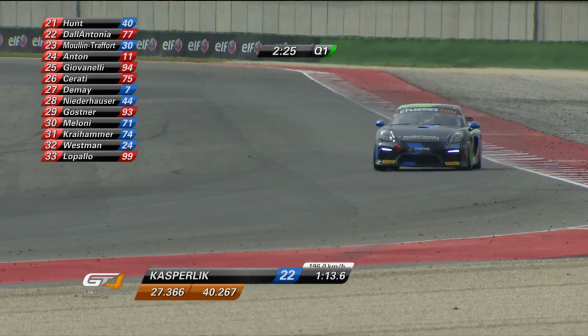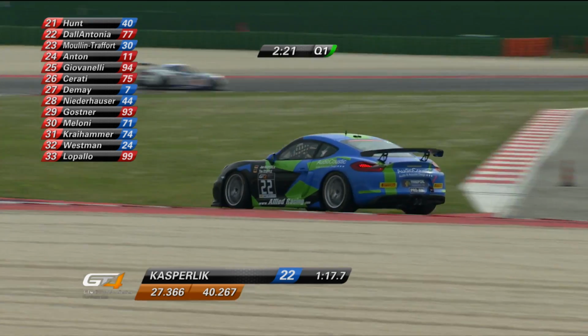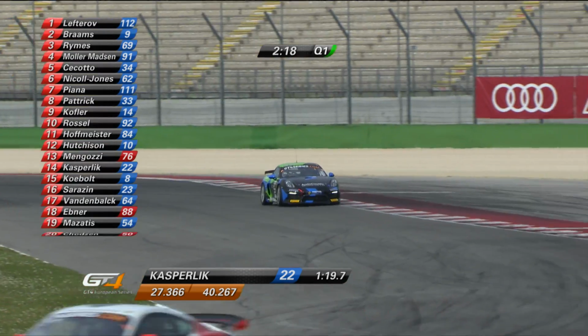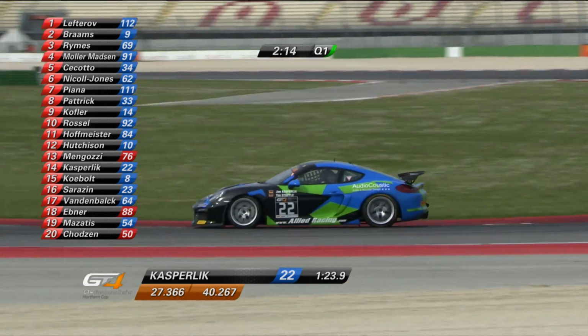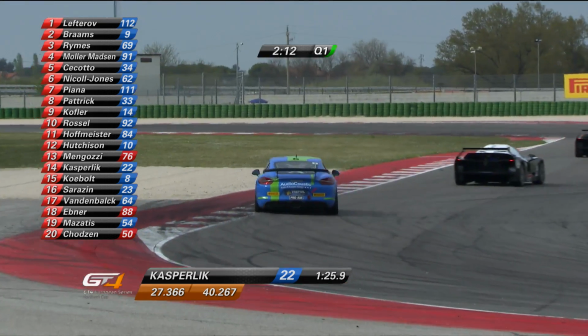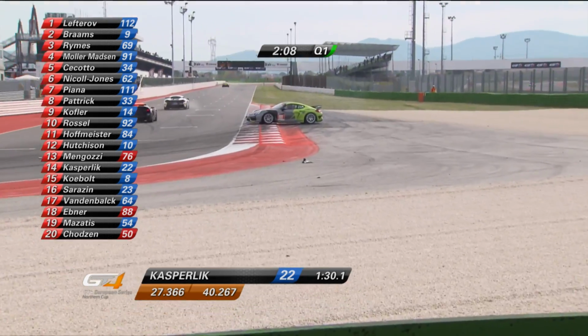Number 22, good chance to see. Lovely livery, Allied Racing's Porsche Cayman. Timothy Stuckler and Jan Kasperlik sharing that. I always think it's a mark of a championship on the rise when the teams give so much consideration to the racing livery, and that's certainly very distinctive, both front and back.